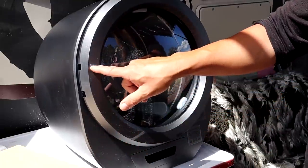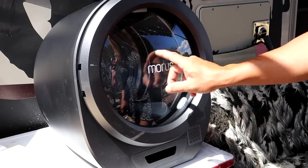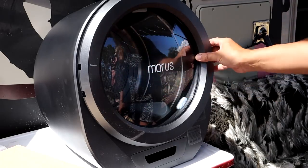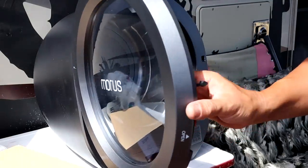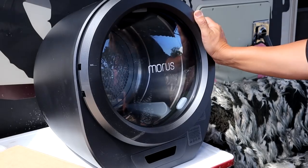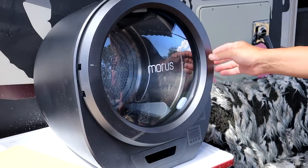It does have a max line reading here. I believe you can only fill your clothes up to here, that way it can tumble and there still be some airflow. And like I said, this is mainly going to be for rainy days if I need to get a few things washed and dried, or when I'm traveling and I can keep on top of washing clothes.